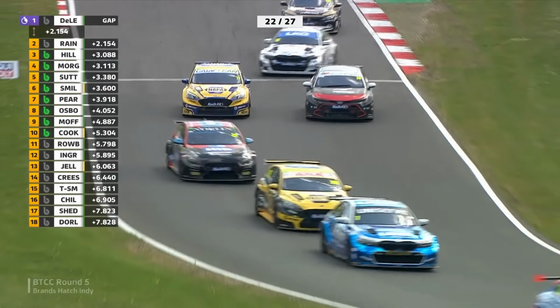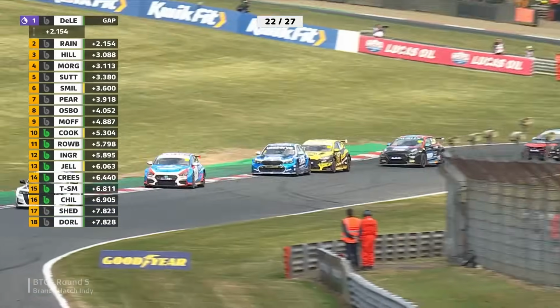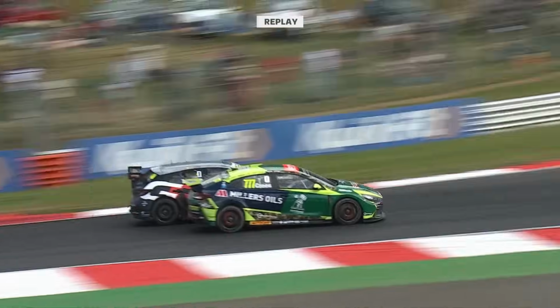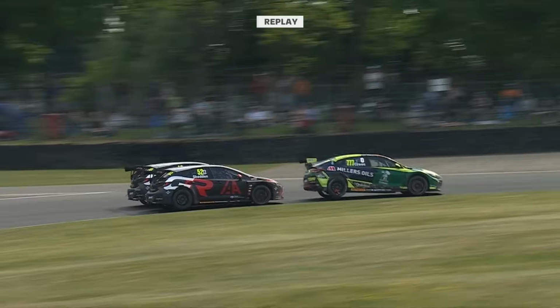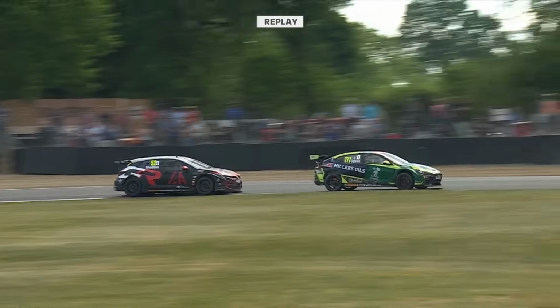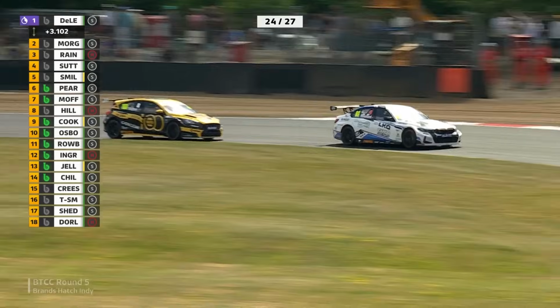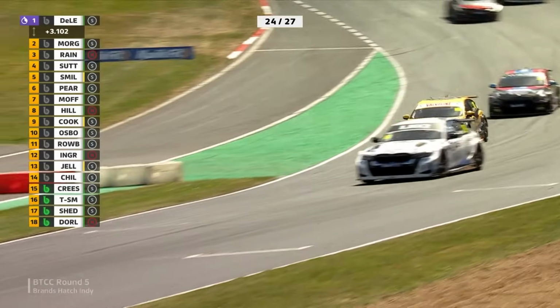Look further back. Sam Osborne is about to get mugged by Ronan Pearson, winner of race 3 here last year. That Toyota going well. Clips the curb, but he's gone by. Replay here. Aaron Taylor-Smith versus Michael Crease going up towards Surtees. Crease gets elbow towards the foliage, and Gordon Shedden dives up the inside of his teammate. Yeah, that was actually Ronan Pearson getting past Hill on this previous lap. But yeah, great opportunist driving by Gordon Shedden. Saw that gap opening up for him, and through he went.